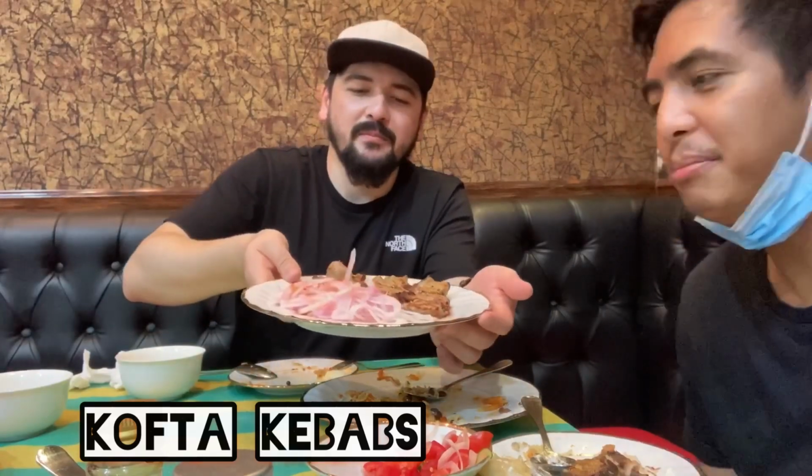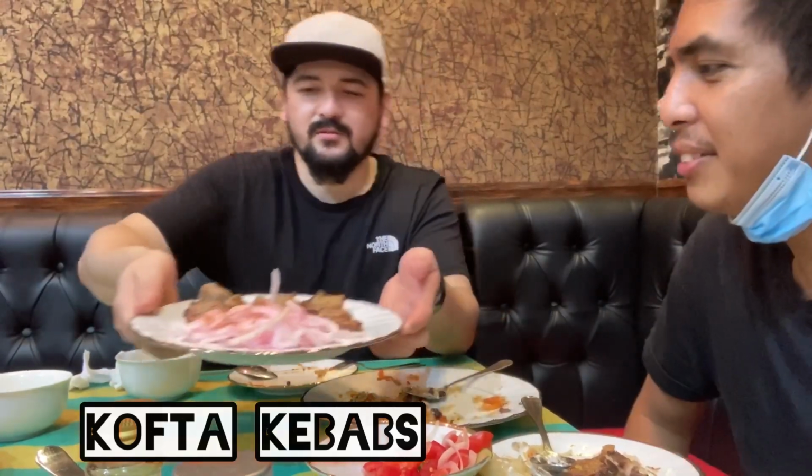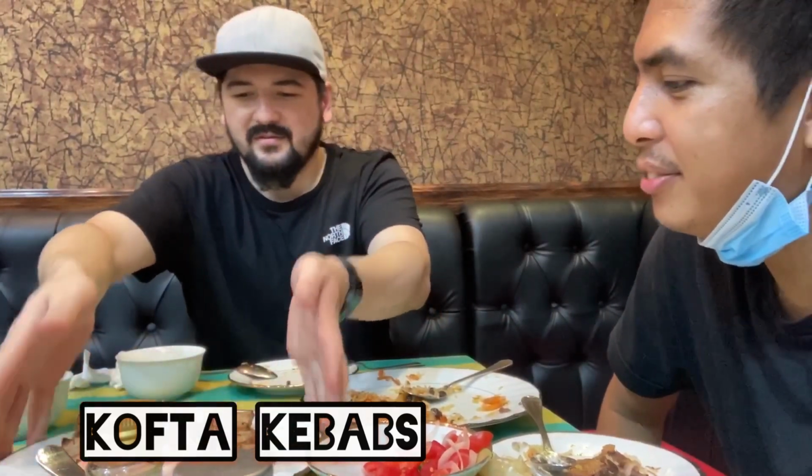This is kebab. It's like barbecue. It's made of beef, and this fat in the place. Okay. Yes, pickled onion. Mmm, no. All meat.